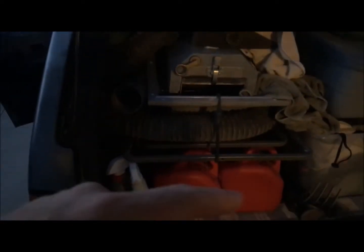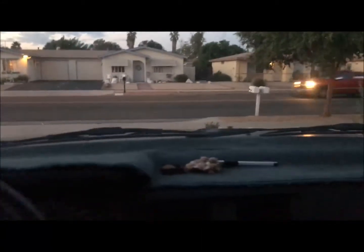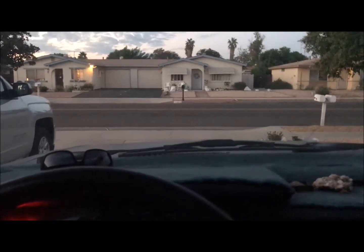I got the vehicle loaded up, ready to go. Got all the gear, got the gas, cooler, you name it, got it in here. Sun up. Today we're gonna go for some gold.